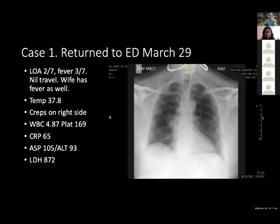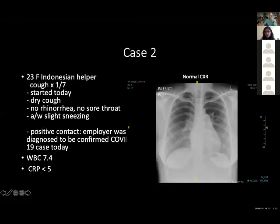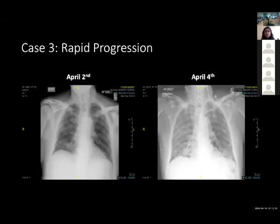Now this patient is a 23-year-old who was very well. She came in because she had a cough for 1 day, but also she came in because her employer had just been confirmed. So because she had a cough, she decided to come in. Her labs were completely normal and her chest x-ray was normal, but she did swab positive. This is another patient who was admitted and tested positive, and you can see her x-ray. You can see these sort of splotchy infiltrates even bilaterally, and she progressed very rapidly, which often happens. So she came in around day 7 of illness and then progressed pretty fast.